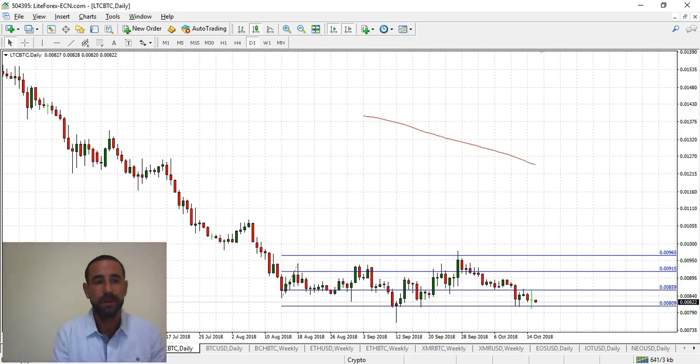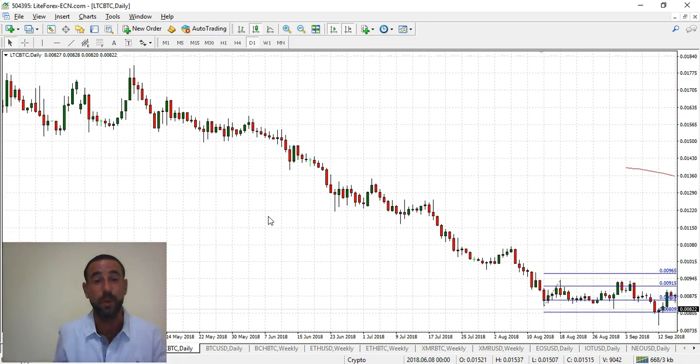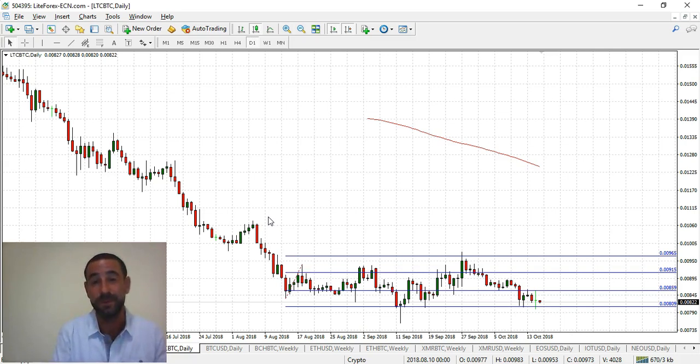Alright guys, so you're looking at the daily chart. This is the Litecoin versus the Bitcoin, which means the balance of power between the Litecoin and the Bitcoin. It's pretty straightforward. If this one goes down, it means that the Bitcoin is outperforming the Litecoin, and if it goes up, it means the opposite: the Litecoin is outperforming the Bitcoin. Now, this particular pair has been coming down for quite a long period of time. It came from the levels of 0.021 and right now trades at 0.008. So think about it. We're talking about a 70% drop in value, which means that the Bitcoin was doing far better than the Litecoin.